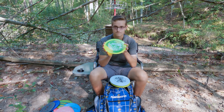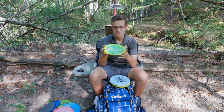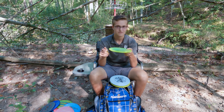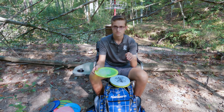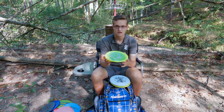The next Buzzz is a very new Buzzz to my bag, and that is the Crystal Buzzz. This one has a unique feel. It's got a bit more dome to it than most Buzzzes that I've felt, and because of that it has a more overstable flight. This one goes basically dead straight, with a little turn but a little fade. If I throw it on hyzer, it'll flip up to flat just barely, but it'll also finish to the left. Overall, a very dependable disc and one that gets a lot of use.